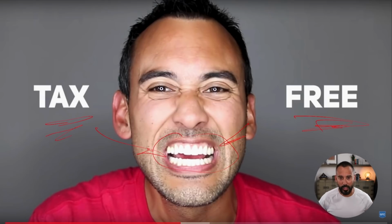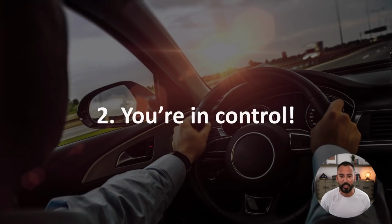So with the Roth IRA, you put money in, it grows. When you go to take it out at retirement, you pay zero tax on it. That is a big deal. And that is one ginormous reason why you should love the Roth IRA. Tax-free money. Now, the second reason is about control.